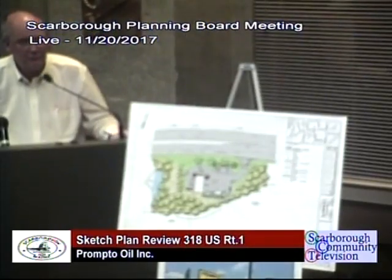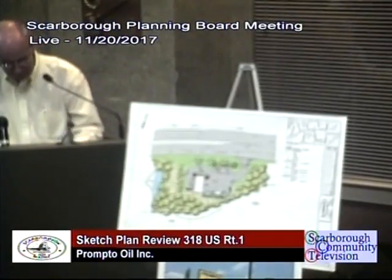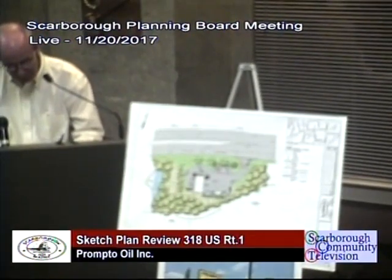Oh, one more thing. How much disturbed area are we talking about here? It's only a 1.1 acre site, so the total disturbance will be 0.6, 0.7. Okay, and again, to just echo, maintaining the natural vegetation is important in understanding landscaping as we go forward. Thank you.